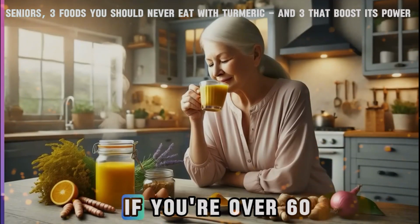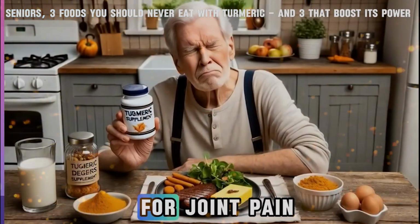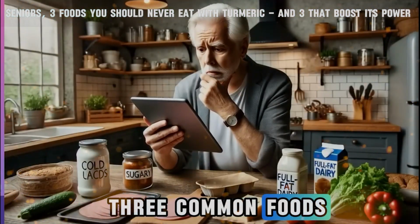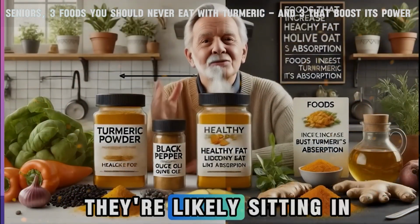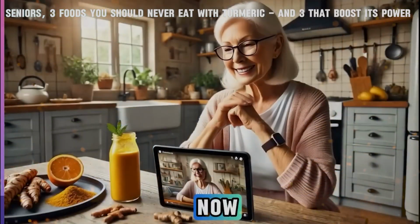Did you know that if you're over 60 and regularly take turmeric for joint pain, inflammation, heart health, or memory support, three common foods could be silently canceling out its benefits? These aren't rare or exotic. They're likely sitting in your fridge, your pantry, maybe even on your plate right now.